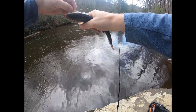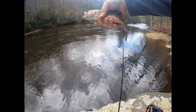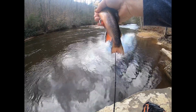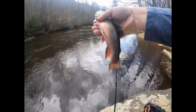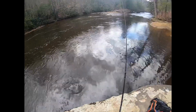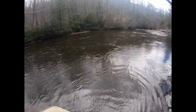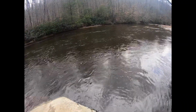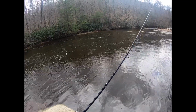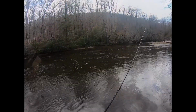To me, it doesn't get any prettier than a brookie. I know they're not very big, but man, they're beautiful. Look at the color on them fins. Look at that. Tell you what, a beautiful fish. We're definitely going to throw him back. I'd throw that fish back even if I was keeping fish today. That's a beautiful fish. That might have been the one that you saw hit on top of the water after a bug there on camera. I caught it in about the same area. Wow, what a pretty fish.